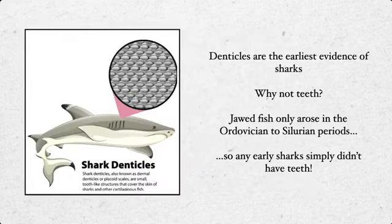Now, denticles are basically dermal scales, they're also called. If you've ever felt a shark's skin, if you feel it one way, it's relatively smooth but kind of lumpy. If you put it on the other way, it feels like sandpaper. Right there, you're feeling the dermal denticles, those little wee almost scales coming up.